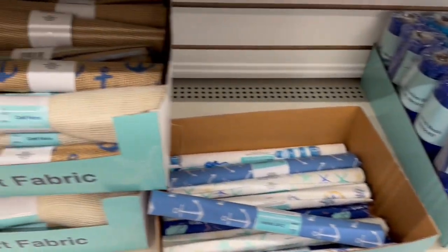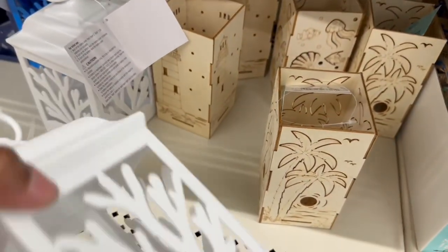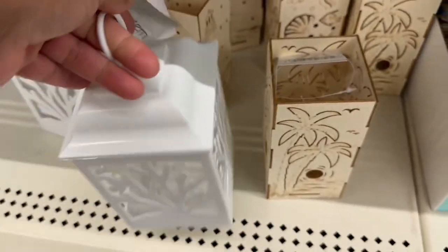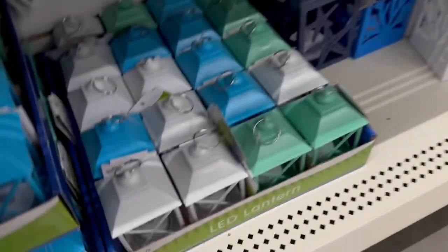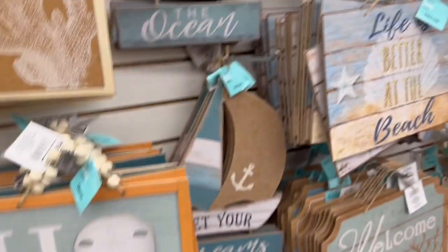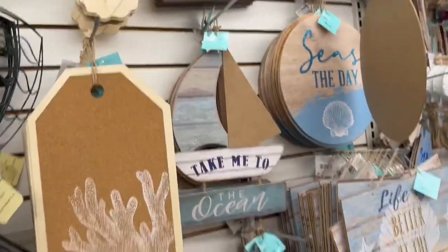Got a little fabric, little lanterns here, do a little shepherd's hook for you in the yard. So this is a little light. Let me see, the mini lights too. Everything is $1.25, Mama. That would be nice if you did like a little coastal scene on the porch.